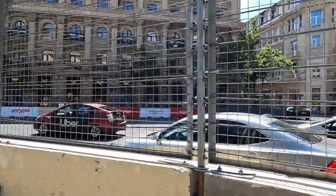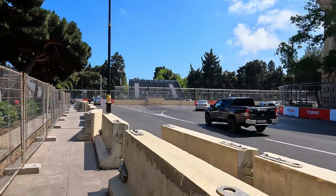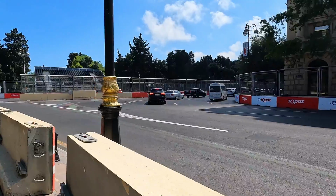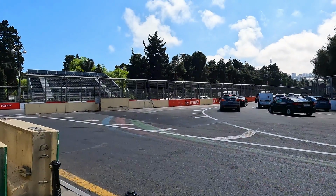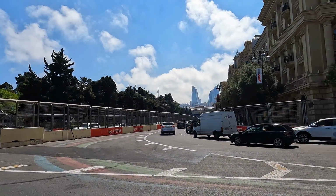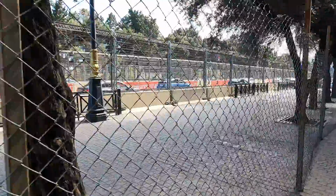Now, I believe this curve is quite a piece of show, because there are a lot of seats there where you can see the cars coming straight in front of you and turning. Now, as I was mentioning, and as you can see here, there are barriers in the middle, because in this piece of the track they will go in opposite directions. And there is the famous Flame Towers at the end. Quite a show. Here there is quite a big place for the organization staff.